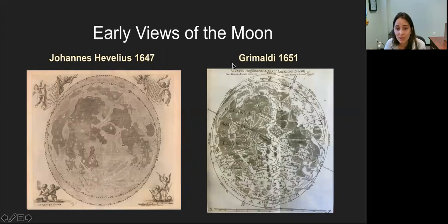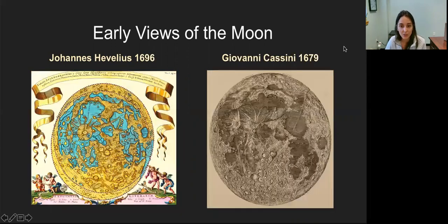Continuing on, a couple of years later, Grimaldi made a map, and he actually named everything on the surface of the moon. And this is how we still name things on the moon. He basically set up the system in 1651, and that's how we still name things. So if there's a crater on the moon and you want to give it a name, we follow his system, which is pretty cool.